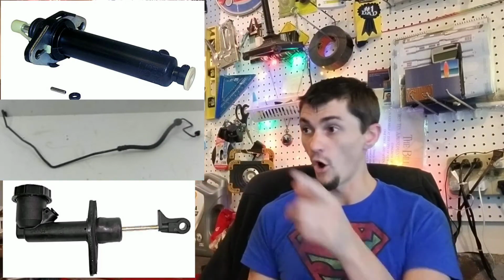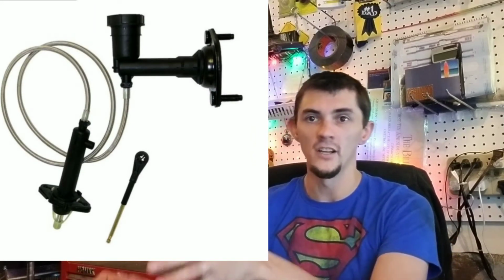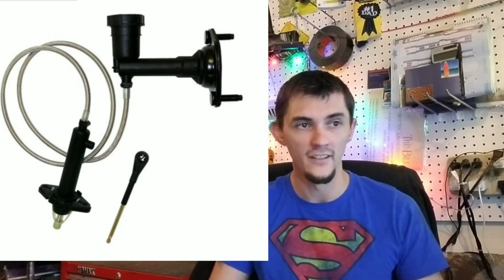I went over to O'Reilly's, and I found out that I can get the slave cylinder itself, the hydraulic line, and the master reservoir that holds the fluid. All of this is a pre-bled system, no air bubbles, it's ready to go, it's got fluid, you just put on the whole thing. You don't have to worry about bleeding or anything like that. This actually came out of a 98 Cherokee.